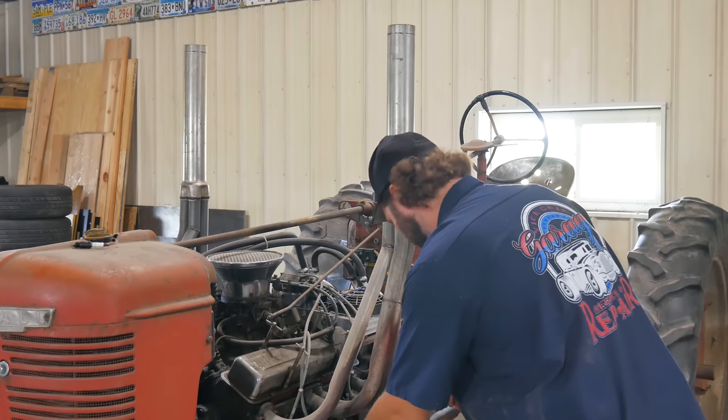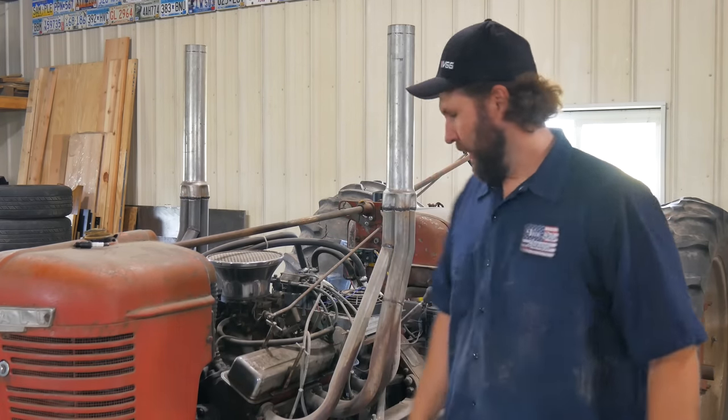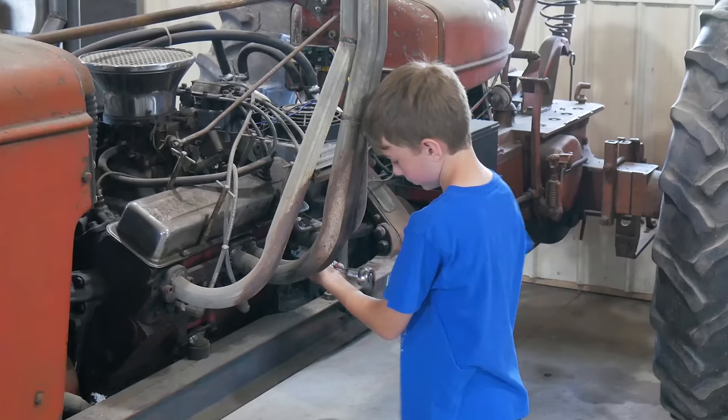Oh, hello, piston. You are at TDC. Okay, well, we're going to pull a different spark plug out because this one's on the top. Let me figure out in my brain. Yep, I know which one to pull out. And then we'll get a better look at the whole cylinder wall.